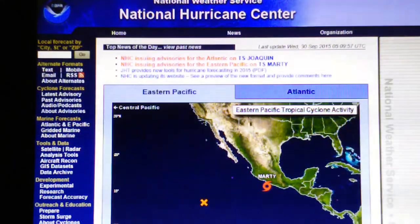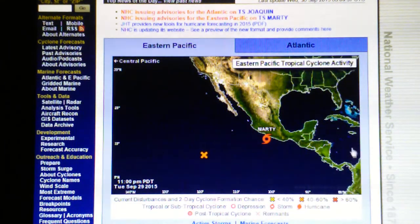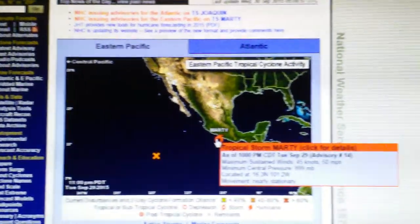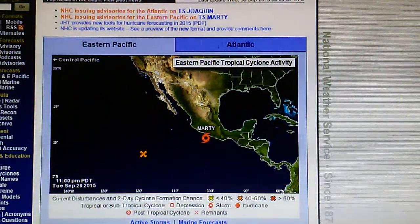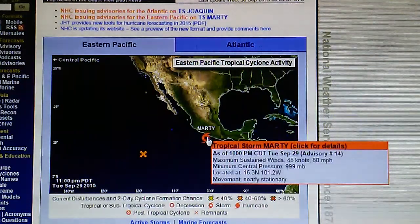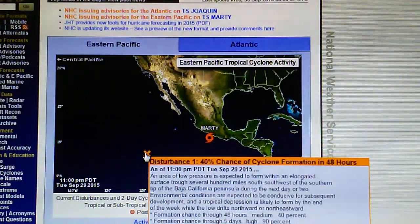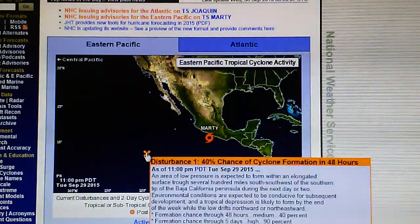Okay, let's look at the hurricane map. And Marty is no longer a hurricane. He fizzled out after he was blown apart. And so we've got 50-mile-per-hour winds and 999 millibar pressure. And we'll get to see the destruction of Marty here in a second. Meanwhile, there's another disturbance here with a 40% chance of hurricane formation in 2 days. So we're going to watch that too.